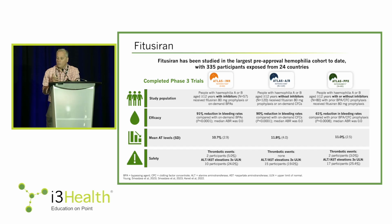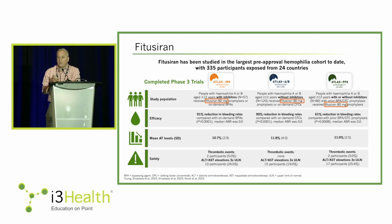First, the dose. The dose was 80 milligrams subcutaneously once a month. So I want to emphasize right now that that dose is not approved. And I'm going to walk you through why that is not the approved dose. But it's a good lesson in the way that this drug was developed and ultimately how it was approved.